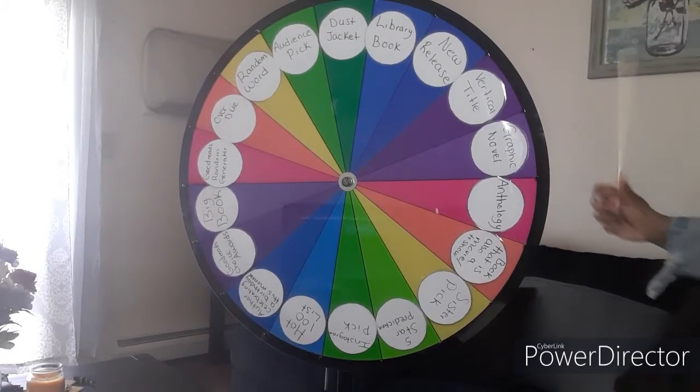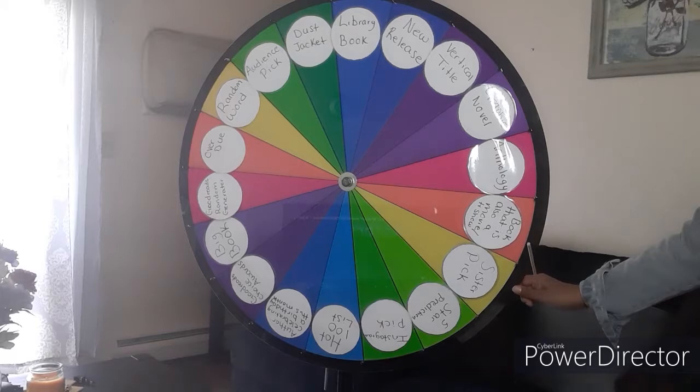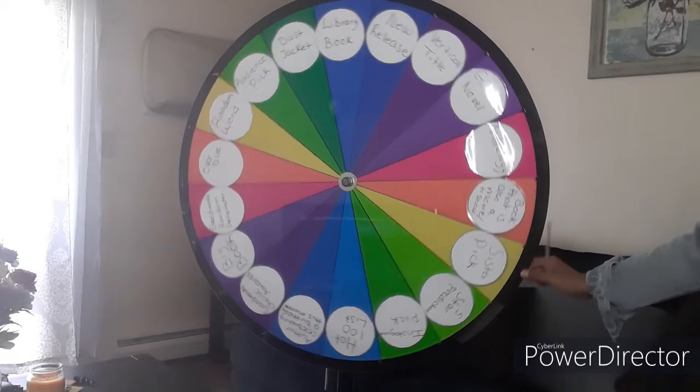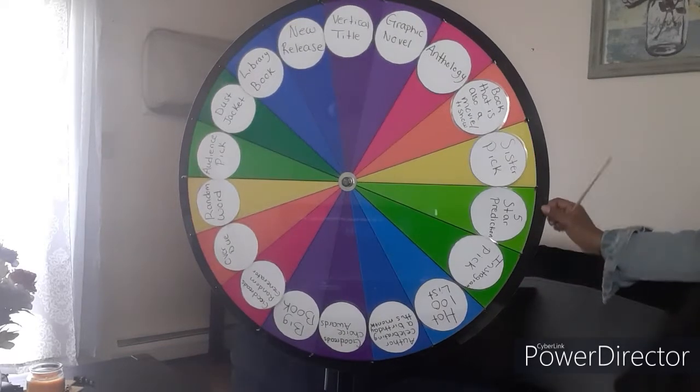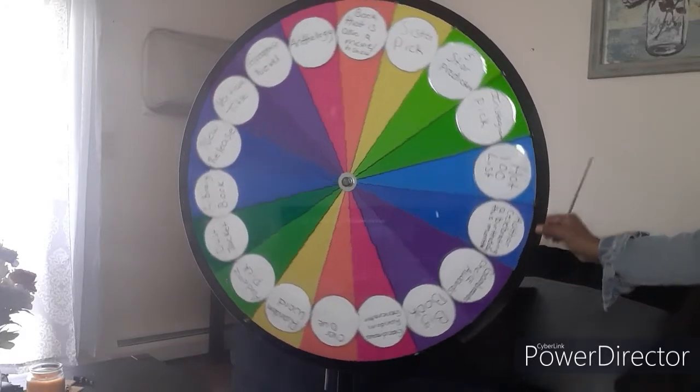Dust jacket. That just means to read a hardcover book that has a dust jacket. Library book, self-explanatory. I will visit the library and pick a book to read. New release, vertical title, graphic novel, anthology, book that is also a movie or TV show.